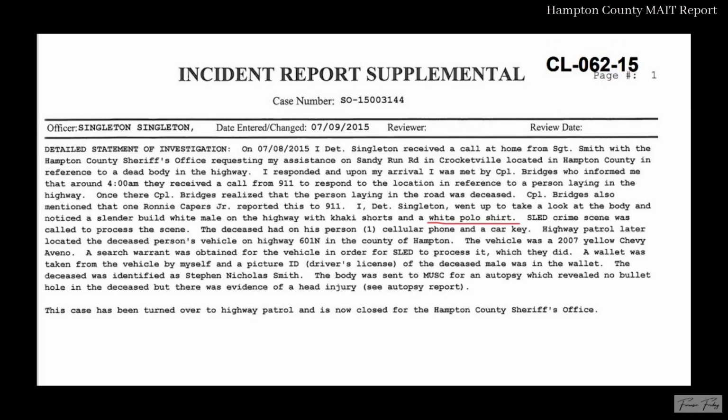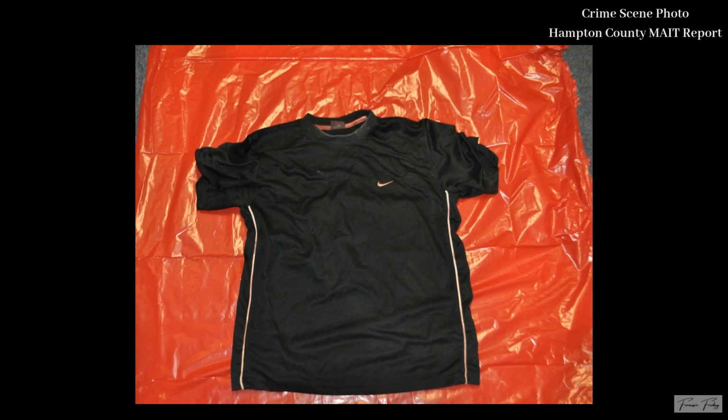So the first thing mentioned in Part 1, in statements about what Stephen was wearing, really bothers me. Lieutenant Singleton said that when he saw Stephen, he was wearing a white polo. Now, every other report, even the photos taken, shows Stephen in a black Nike athletic shirt, kind of a dry fit material. Could it be a typo? Absolutely. But it may not be.